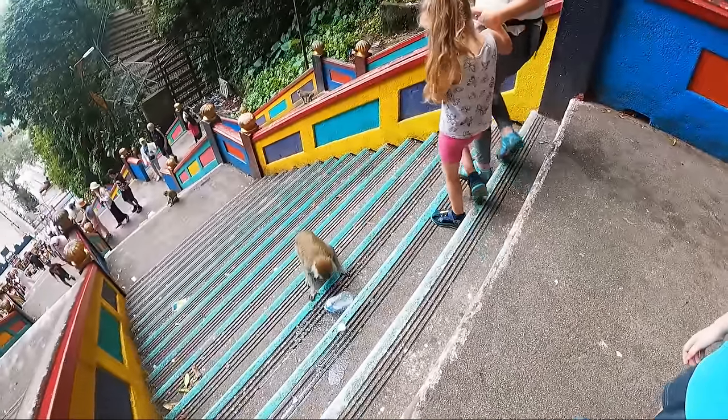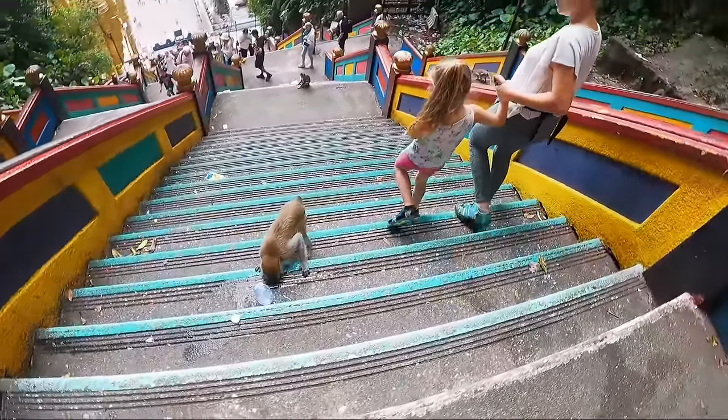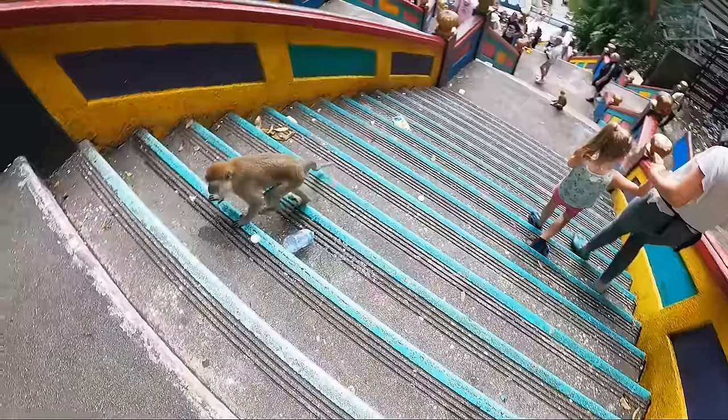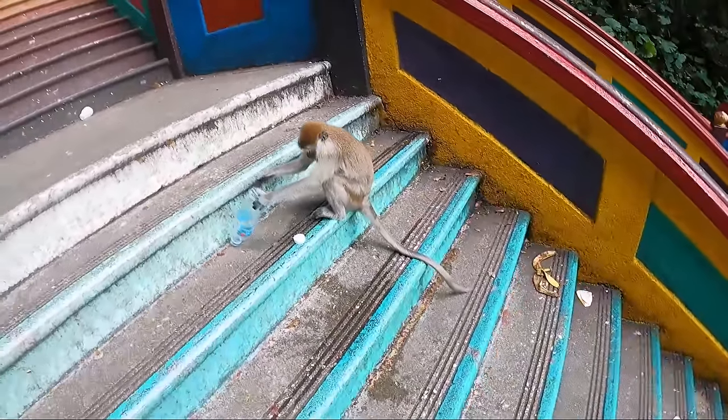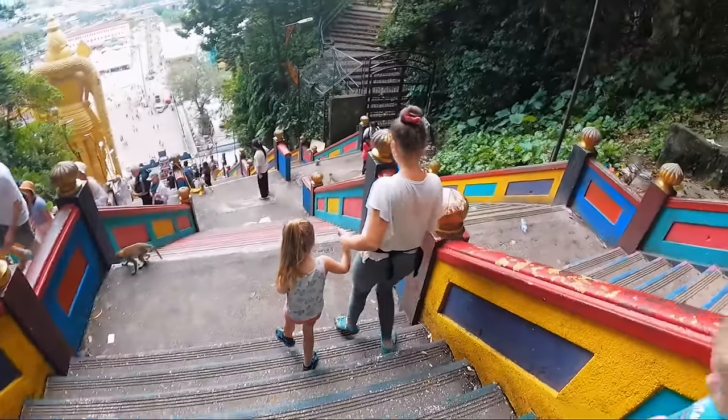What on earth is he doing? They're scavengers. Daddy, what did you say? They're scavengers. What are scavengers? They go around and they take stuff that's not theirs in order to survive.